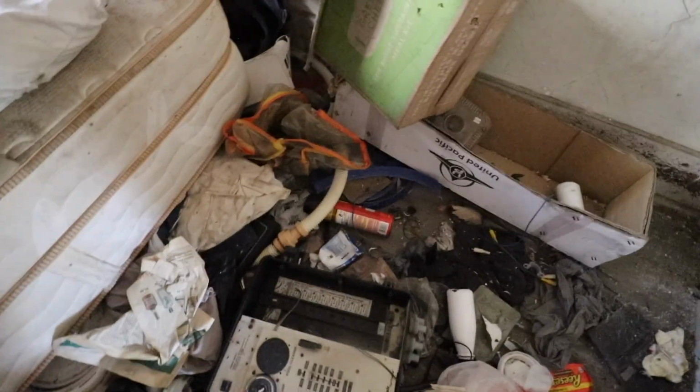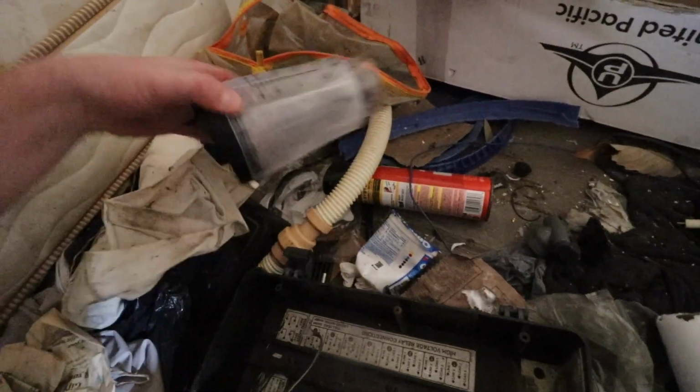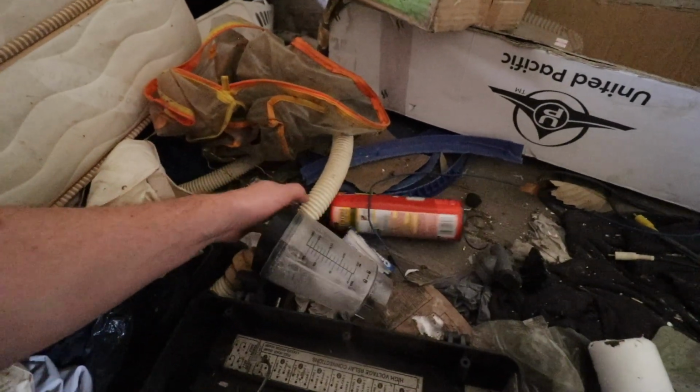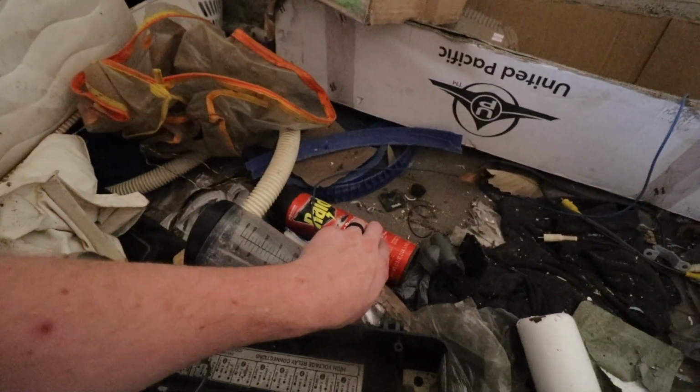I wonder if there's anything interesting down here. Looks like a little blender. Some Raid bottle right here that still has stuff in it. Pretty empty though, as far as just cool stuff.